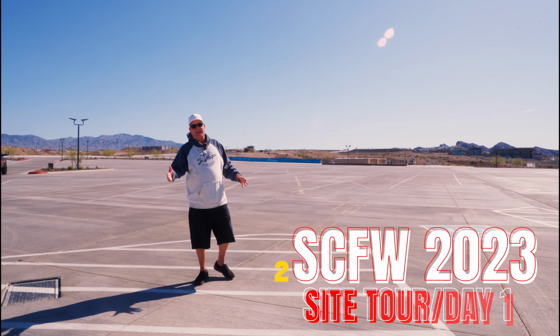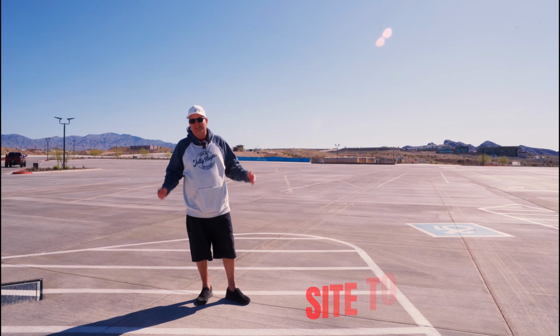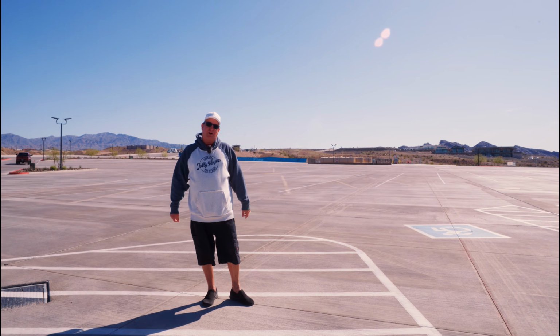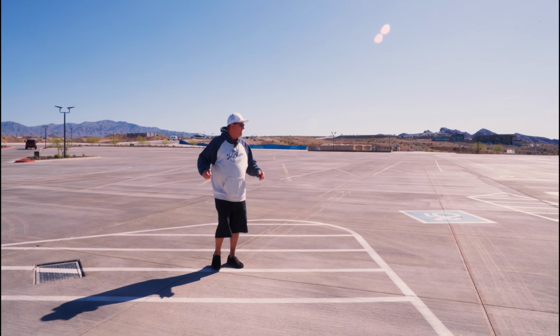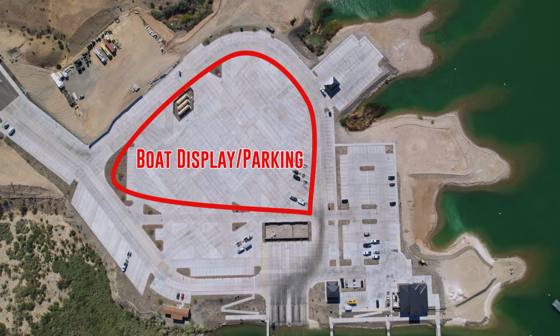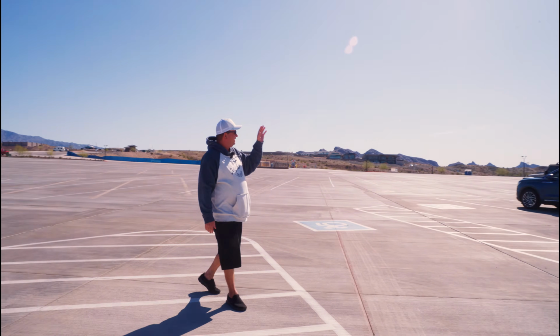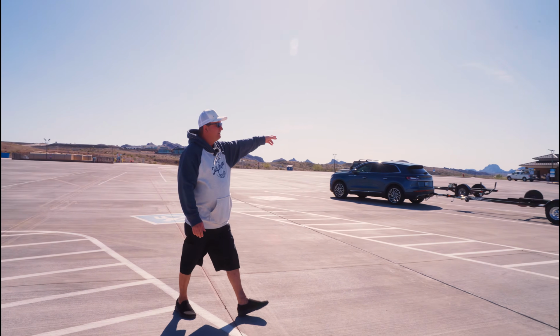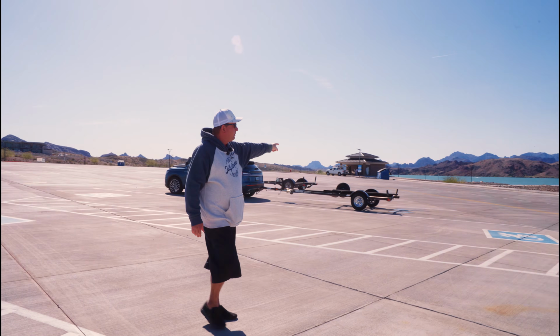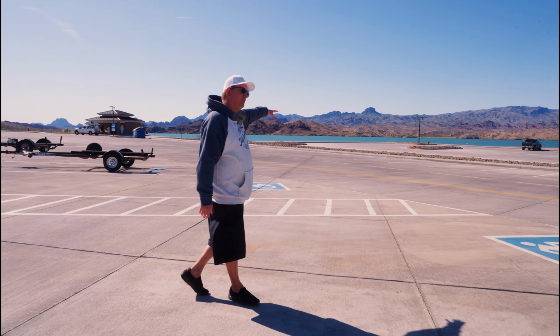All right guys, so I figured I'd give you a little bit of a site tour just so you can understand what's going on. I am actually standing right where one of the bars are going to be at Super Cat Fest. All the large boats and the tilt trailers are going to fill up this entire parking lot, right? Now as we walk around this way, you have your helicopter parking over there, and then this entire parking lot down here for the convenience store, that entire thing, that is our vendor section.